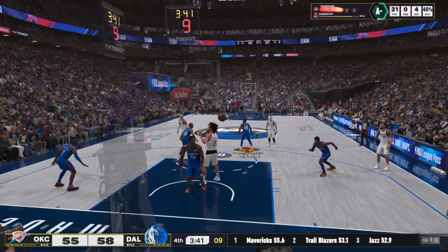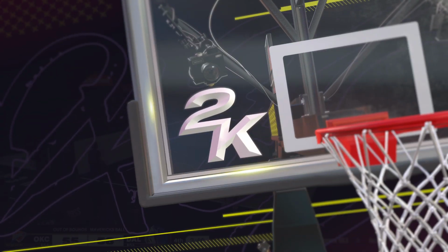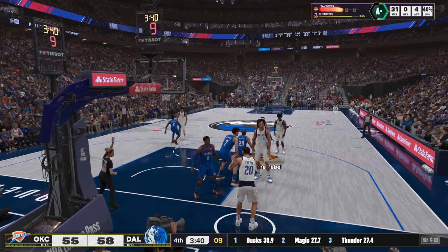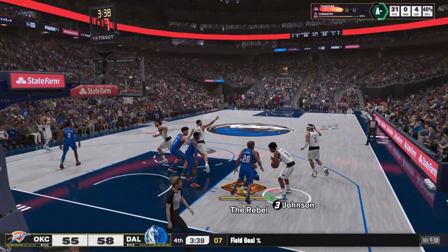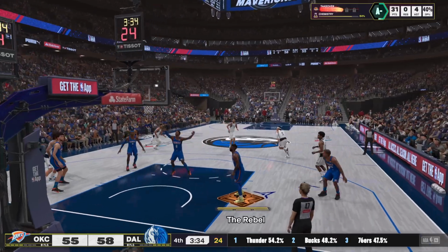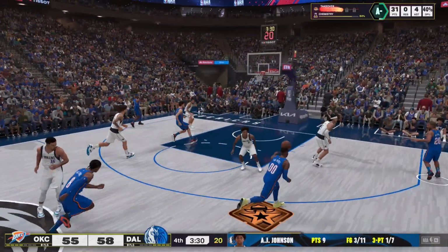Throws it up high. It's tipped. And that'll be Dallas as it goes out of bounds. Mavericks retain possession. And the Mavericks making a change here. Johnson's checked in. And Oklahoma City with a change here too. Holmgren's checked in. Shot clock at 6. Shot on the wing. It's rebounded by Oklahoma City. Williams has got his 5th rebound in this one.